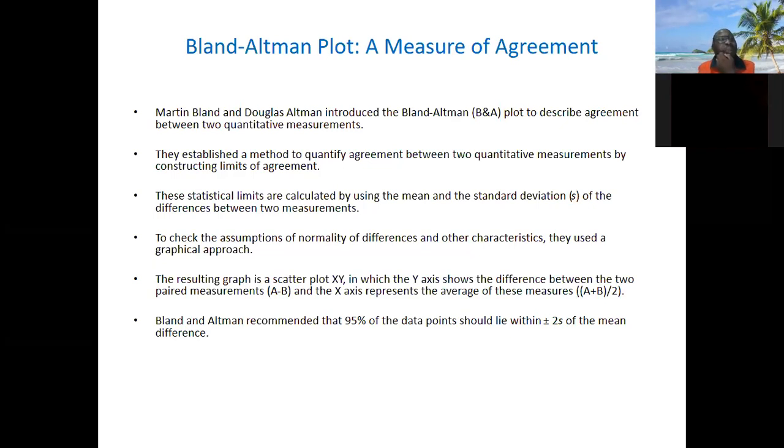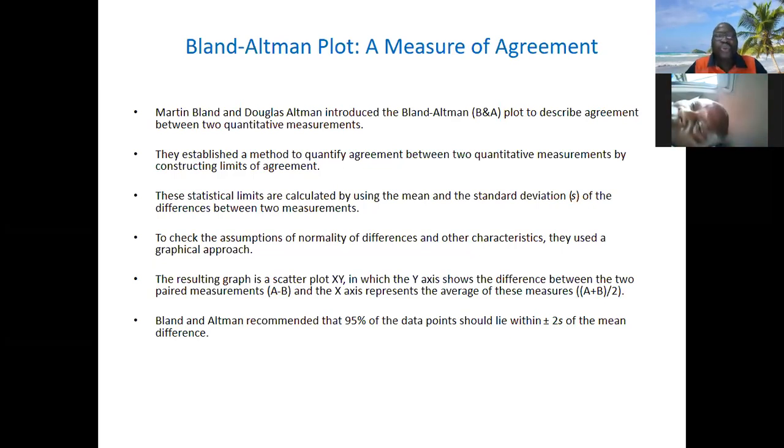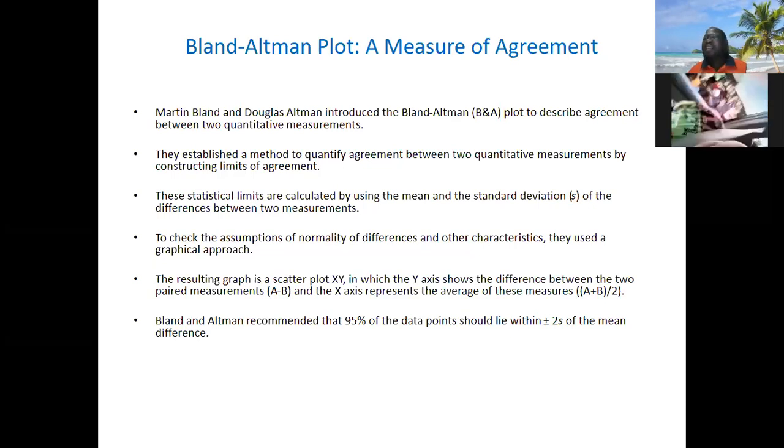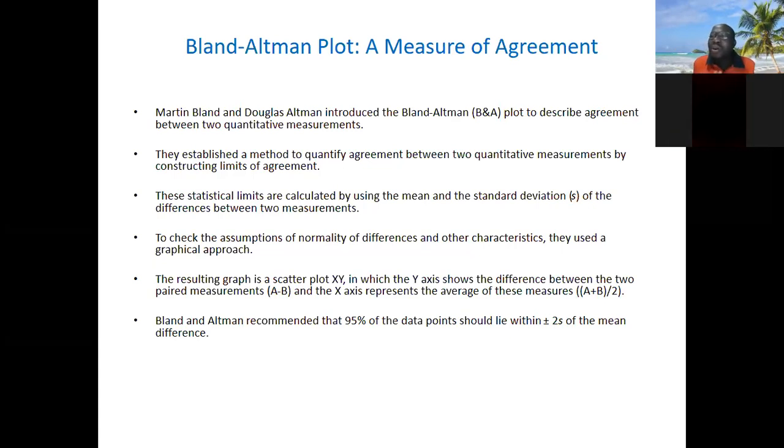So Martin Bland and Douglas Altman introduced this plot to describe the agreement between 2 quantitative measurements, and they first published it in The Lancet some years ago. They established a method to quantify agreement between 2 quantitative measurements by constructing limits of agreement. What we are saying here is that you have 2 separate methods of measuring the same thing. I have 2 examples for you. I have a bilirubin example, and we also have potassium. There are 2 methods of measurement just to estimate bilirubin.